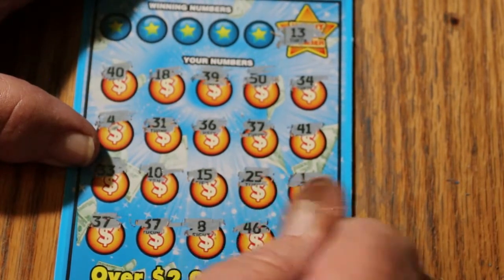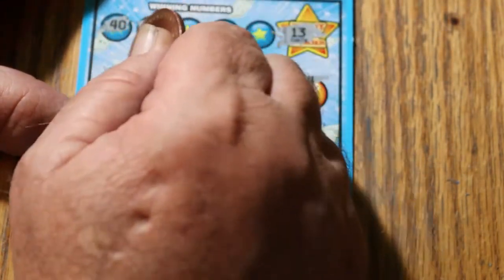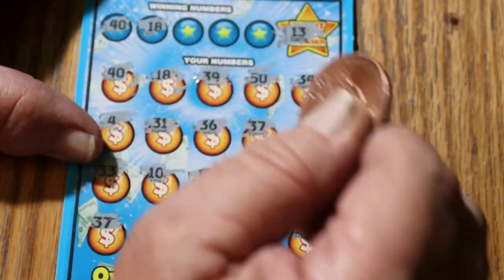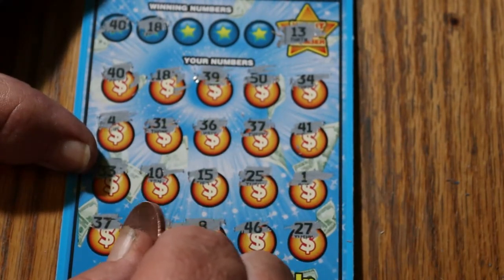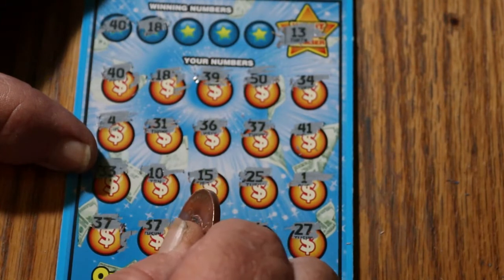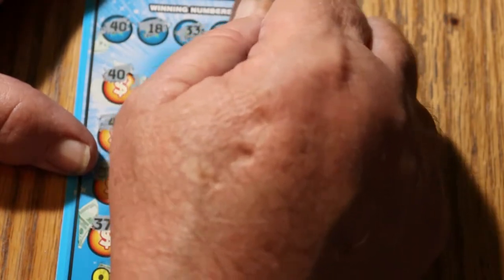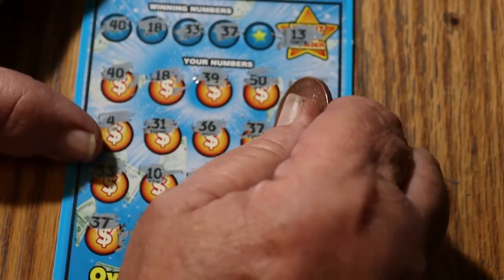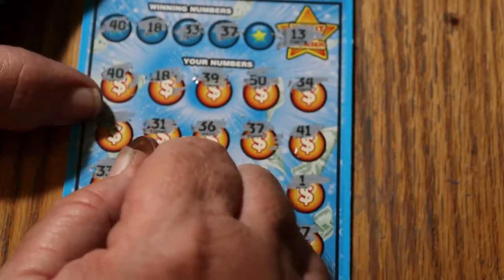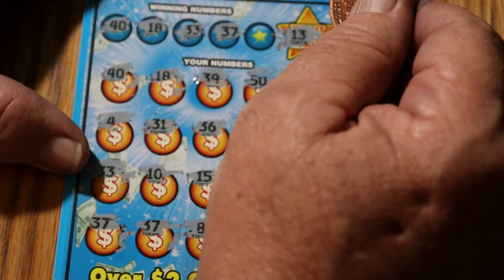Number 8, 46, and 27. So we have those two. 40 and 18. We have a 40. We have an 18. Do I see anything else? Well, obviously we need 37s here. Okay. What else we got cooking here? 33 and 37. We have a 37. We have a 33. And don't see anything else there. Okay, moving on.